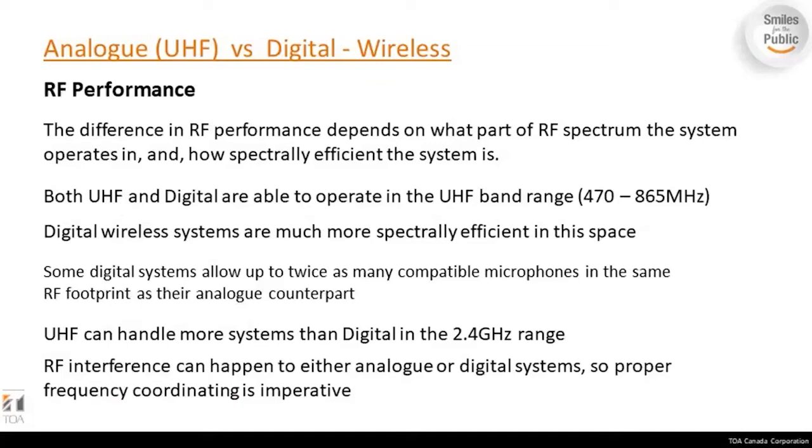Digital systems are more spectrally efficient in this space. With that being said, some digital systems allow up to twice as many compatible microphones in the same RF footprint. That just means there's a wider range of frequencies in the allotted range that the microphone will be using. UHF can handle more systems than digital in the 2.4 gigahertz range, which is new. RF interference can happen in either analog or digital systems, so be prepared to make frequency adjustments as necessary.